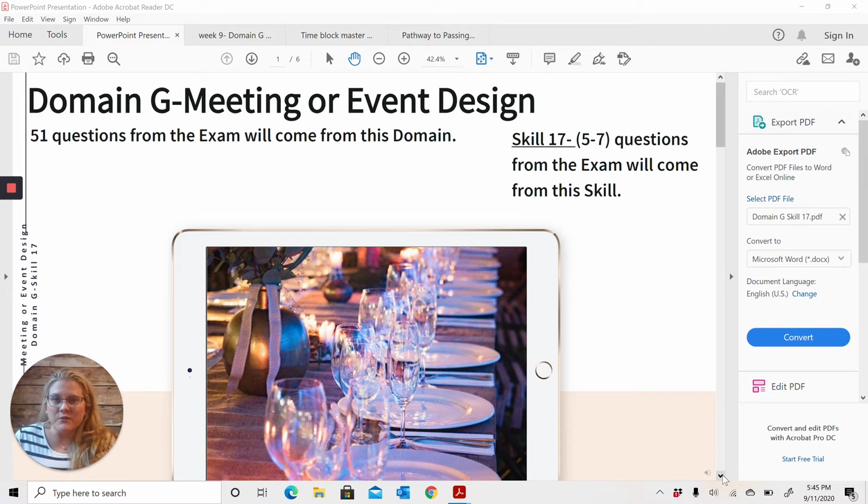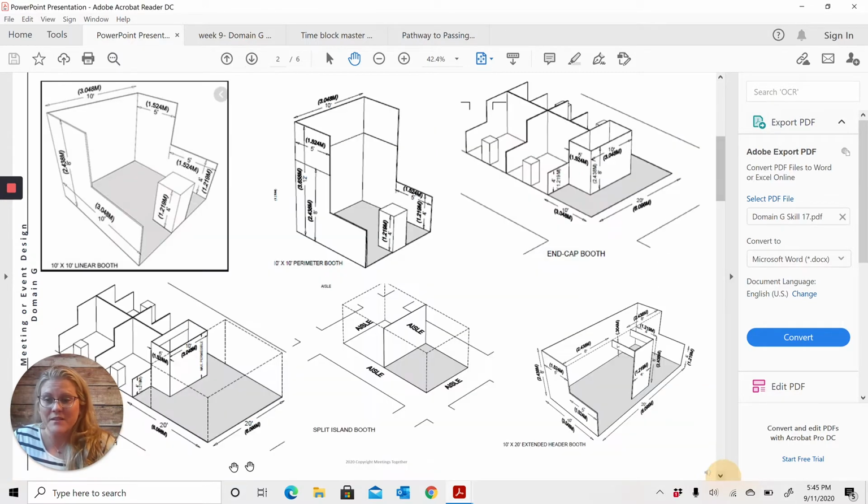Quite a lot of information, right? I would say that this is probably the most detailed skill that we've learned so far. So you probably have a lot of highlights in this section. There's a lot of different things to memorize and learn from this skill. So let's go ahead and jump right in. Skill 17 has 5 to 7 questions from the exam.